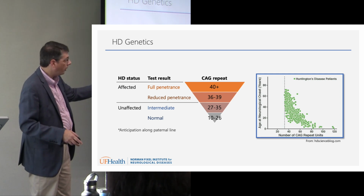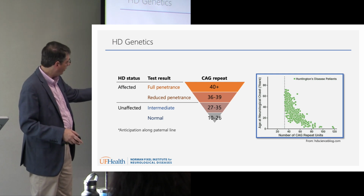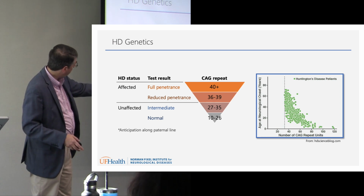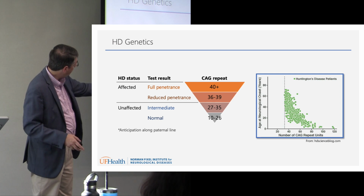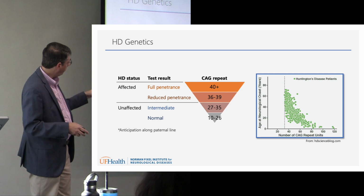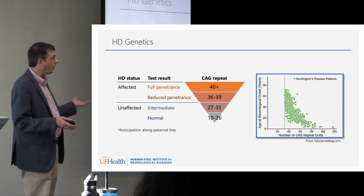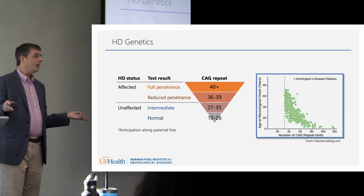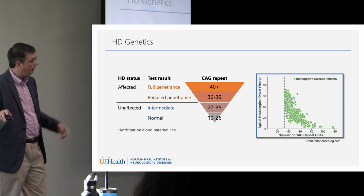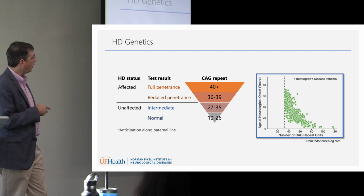And you can kind of see on the right side a graph showing age of onset. I didn't put severity there, but you can see as you go out, age of onset decreases as you go with a longer or larger repeat size. On average, patients who have a repeat size in that low range, in the 40s, onset could be anywhere from 20 to 80. But as you go out, you can see increasing frequency that the age of onset gets earlier and earlier. And actually that correlates with disease severity as well.